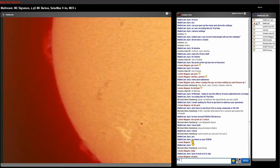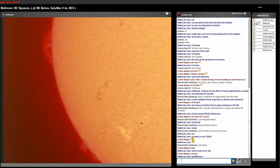So when you use a Mallincam Signature, an Extreme, X2, Exterminator, it doesn't matter which one, adjustment has to be crucial at the frame grabber section. If you don't do that, you're not going to get good results. It's just plain and simple. So let's start over again. We're going to do it step by step.